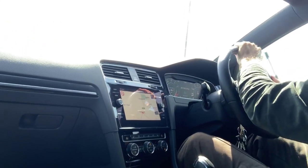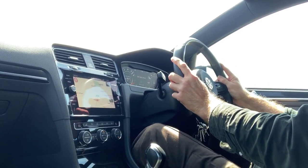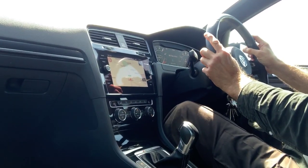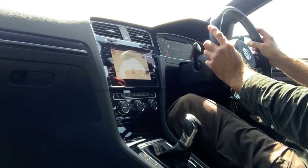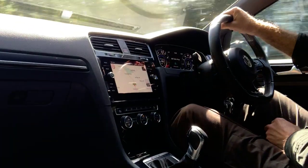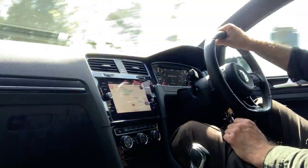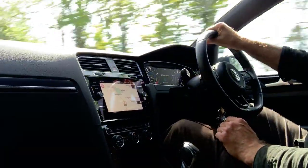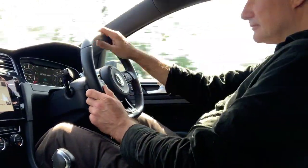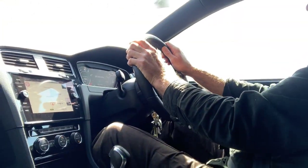Right, let's go. That's up to 60 already, 70, 80, 90, 100. I think we better pull back there. It's really quick, really quick. So handling wise, it's brilliant as well.